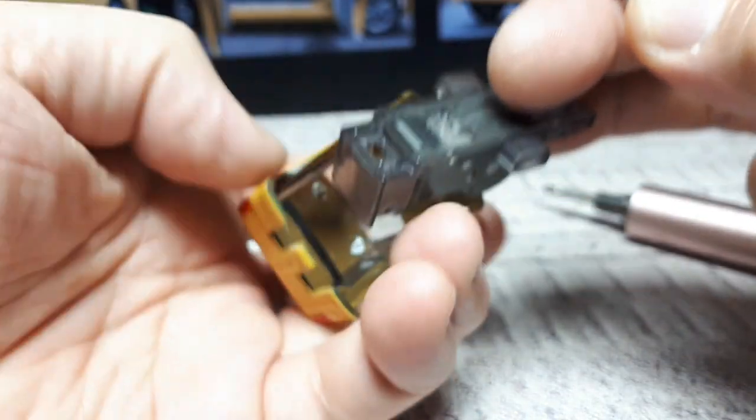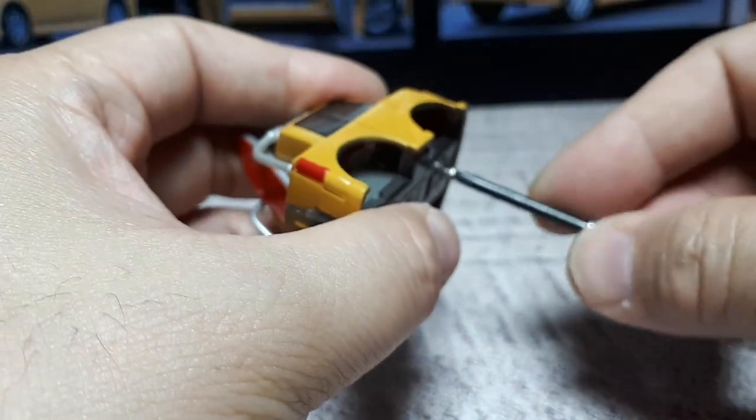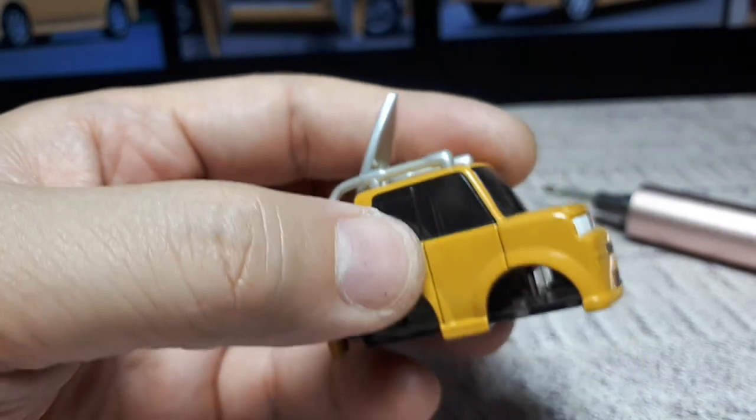Oh boy, yeah, that tab is quite loose now, but it'll be fine there. You heard it snap. Find the thread. There we go. It doesn't have to be very tight. It is plastic after all.